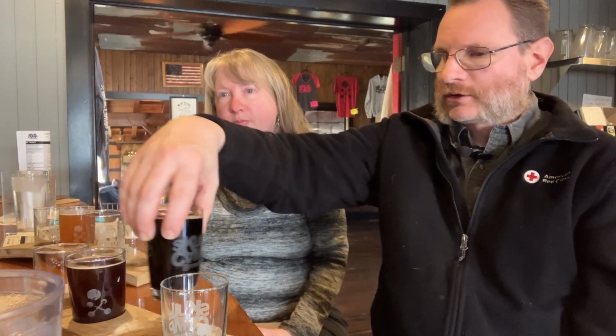Mm-hmm. Absolutely. So this is the highest gravity on our tasting today. Pro tip number 3. High gravity beers, select those for early in your tastings or midway, not at the end. Especially if you're driving. Allow plenty of time. Oh, bitter, bitter, bitter.